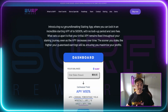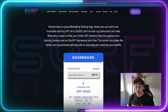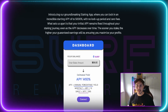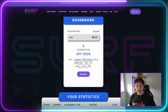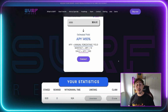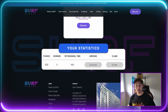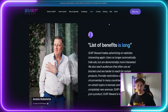Now, with the staking side of things, I do like a bit of staking every now and then. It says that they've got a groundbreaking staking app where you can lock in an incredible starting APY of up to 5,000% with no lockup period. So, for example, if I put 5,000 here, we can see, look at that, APY 1493%, which is crazy. Annual percentage yield, monthly APY over 12 months. And you actually get statistics here where you can look at the stake quantity, the reward, and the withdrawal time at the same time as well. So you've got the dashboard there on the staking side of things. I do like a bit of staking.